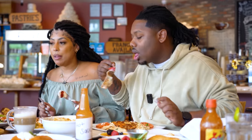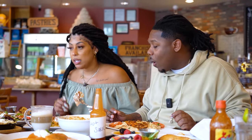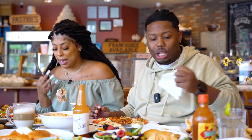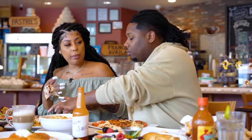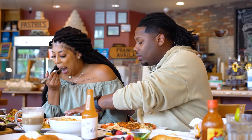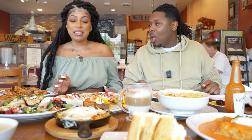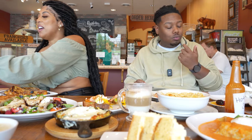You guys, the reason I'm emphasizing that everything is made in-house is because I want you to understand that when you taste the food, that's exactly what comes through. This is supposed to be sweet, but it's not that sweet. It has chocolate, whipped cream, everything, but because it's all house-made, it doesn't taste overpowering. It's really soft, really subtle. That is melting in your mouth. Wow, I'm officially a crepe fan.